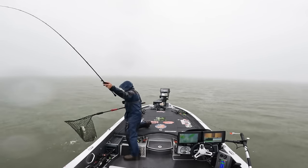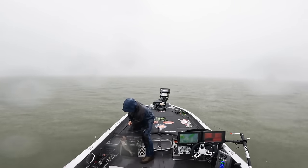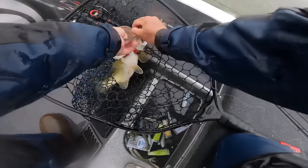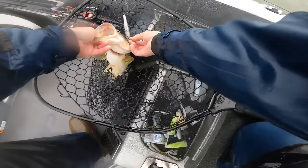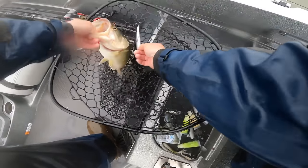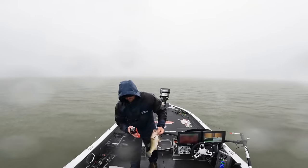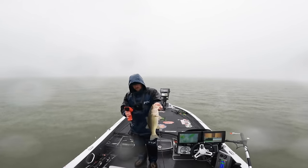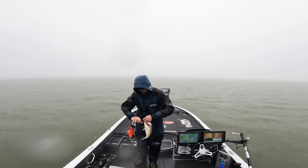He's going to cull. You betcha. He's pushing 3, 2.5. He's going to cull, definitely. Woo! Come on, be 2.5. 2.75. Let's see what we got.